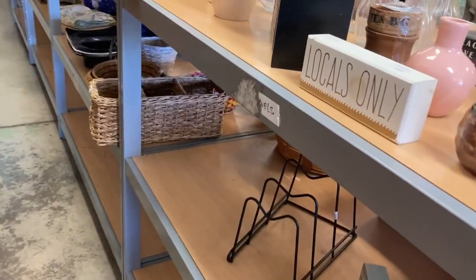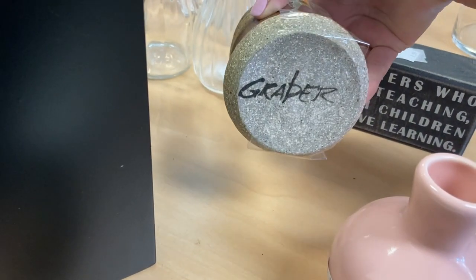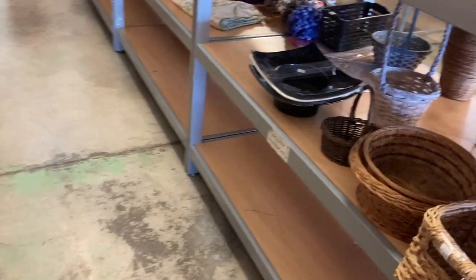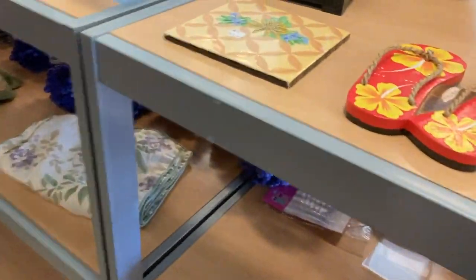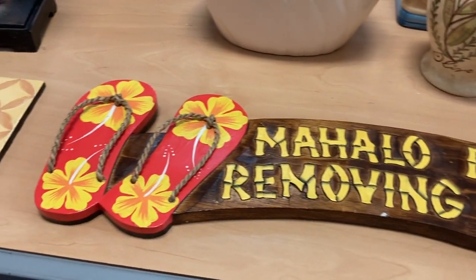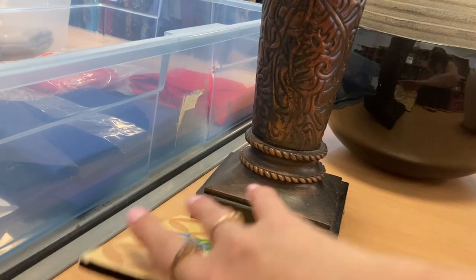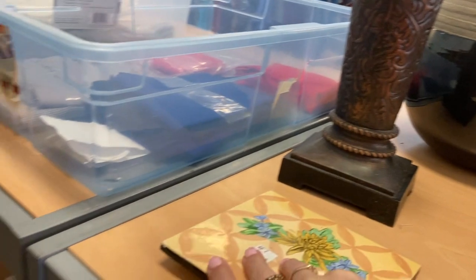And I'm just looking through the shelves here. Locals only, I thought that was kind of neat. There were some pottery pieces at this store, but again, just really neat to see what gets donated on the island. And mahalo for removing shoes. I thought that was kind of neat. Could be a nice piece for a condo. This was a pottery trivet, I believe.